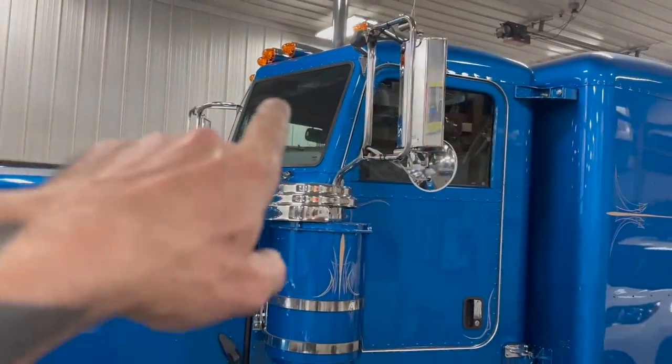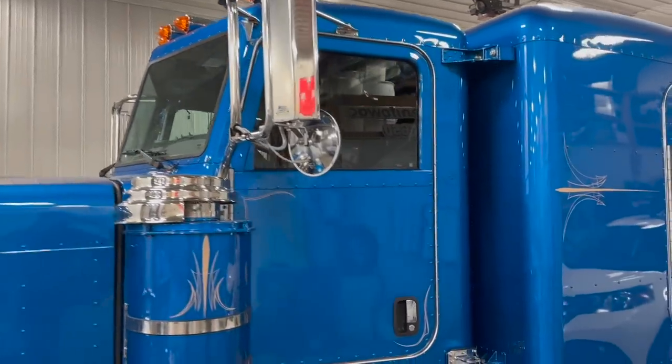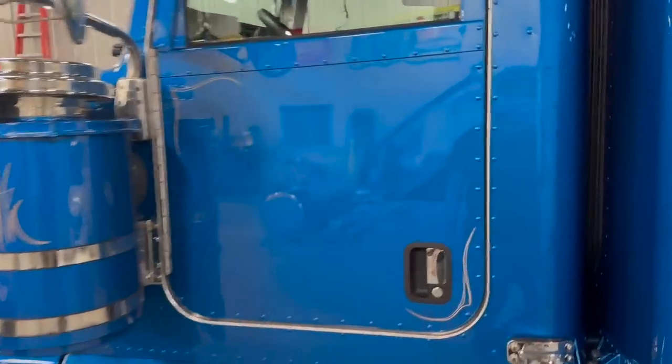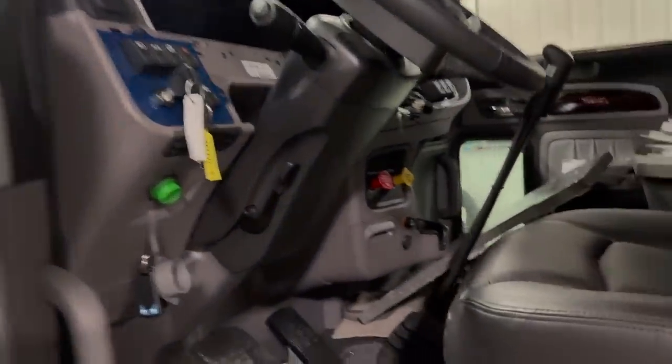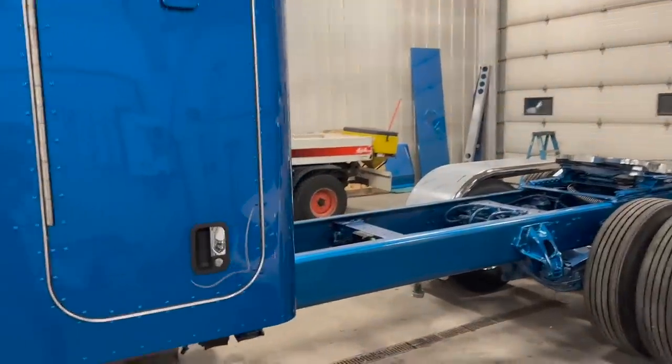Tomorrow the plan is to pinstripe the underside of the visor. That's been painted blue as well. And then the dash panels, some of the door pieces, the floor piece, things like that. So keep going. I like where this is headed so far.